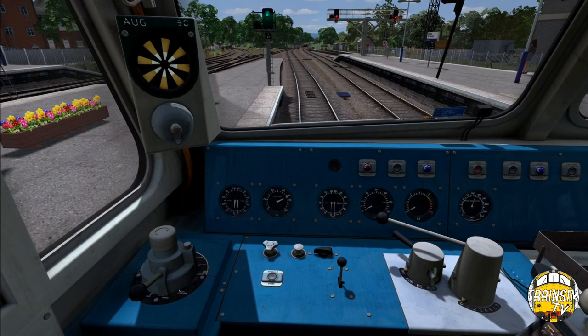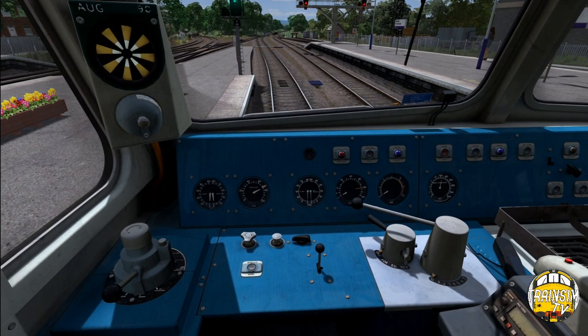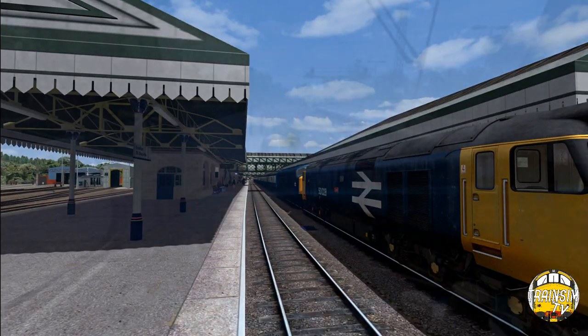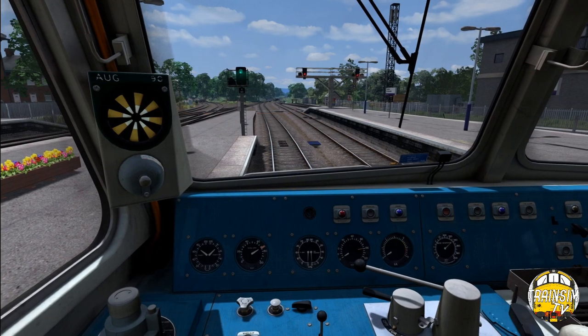Well, the brakes are released. Do a brake test before we set off. Seem to be working. Alright, let's see what happens when I move the power handle then. Nothing. Okay, I'm going to go in scenario editor, restart the scenario, and see if I can work out why that's happened. Right, I've just been in scenario editor and restarted the scenario.